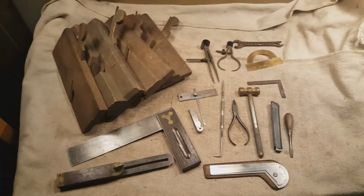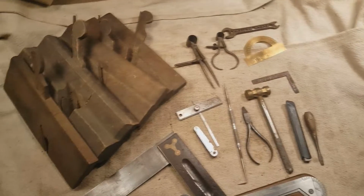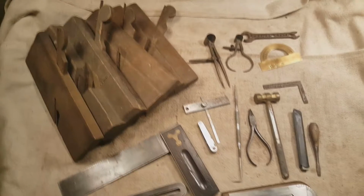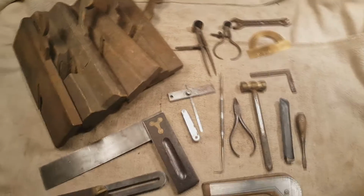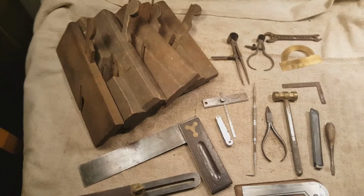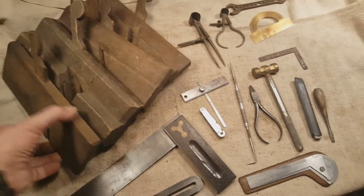And here's the second batch of pickings from today. Got some planes. Now I had to kind of fight to get these. There was a guy rummaging through some boxes who was grabbing the same stuff I was, and I missed some good chisels, and probably a few good planes. But what are you gonna do, right?